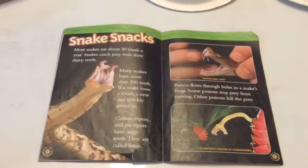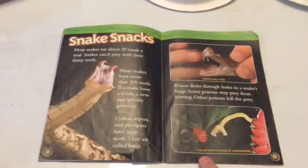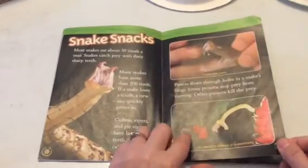Cobras, vipers, and pit vipers have large teeth. They are called fangs. Poison flows through holes in a snake's fangs. Some poisons stop prey from moving. Other poisons kill the prey. That's a Taiwan habu viper. That's an eyelash viper striking at a hummingbird. That's the hummingbird there.